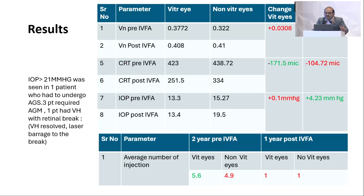When we do a further subgroup analysis in vitrectomized and non-vitrectomized eyes, vision improvement was noted in both, but more so in non-vitrectomized eyes. The central retinal thickness was reduced in both, but more so in vitrectomized eyes, whereas intraocular pressure rise was more so in non-vitrectomized eyes. The average number of injections was reduced post-IVFA. Only 1 injection was required, that is the IVFA.